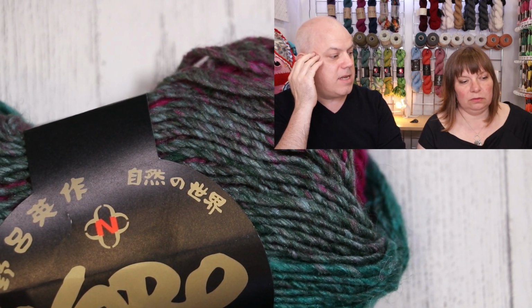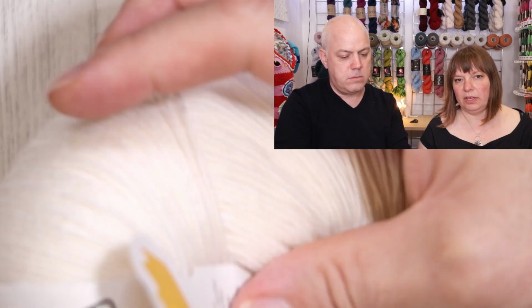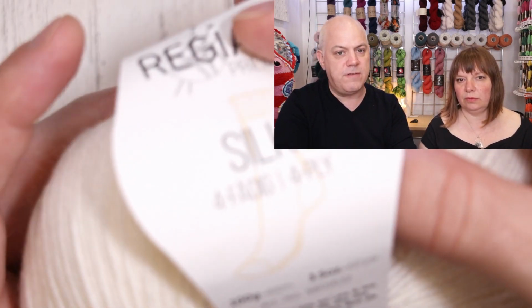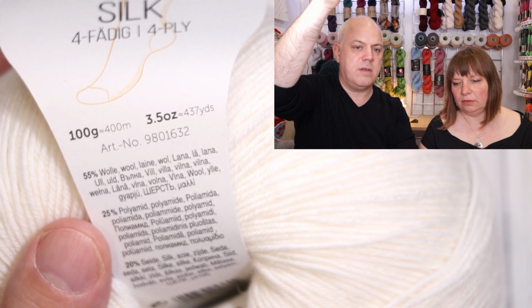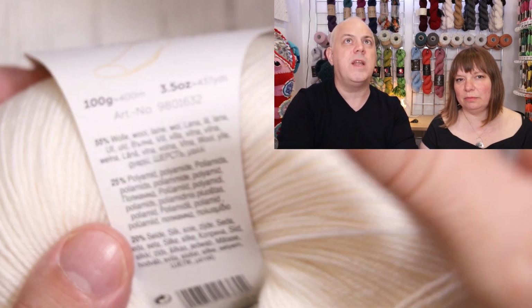I can't imagine knitting in silk, or can you? Pure silk. Yes, you can get pure silk, but this again is a silk mix. I think it is 55% wool, 20% silk.